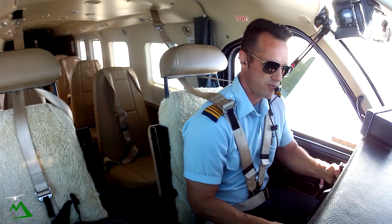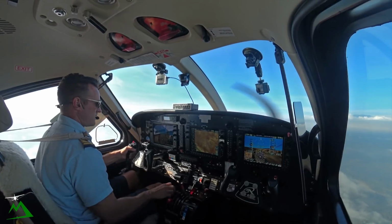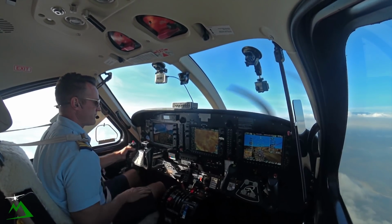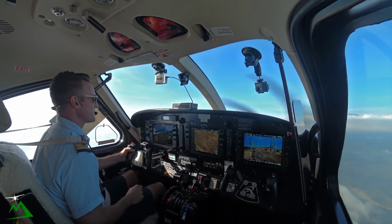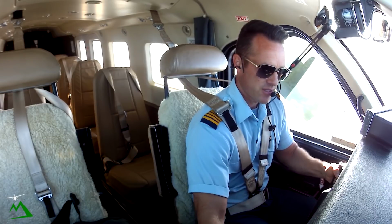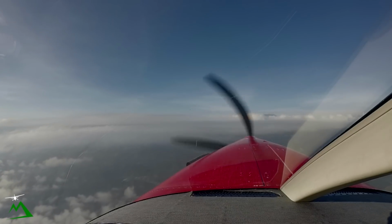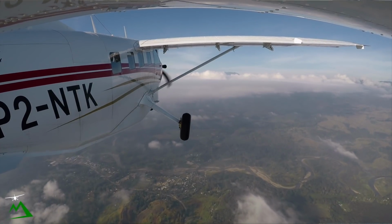We have auto trim as well in this thing, which is nice. It doesn't quite go all the way, but it is nice not to have to sit there and trim it out as much as you need to. Alright, go ahead and bring my prop back to 2,000 RPM. And our ITT is going to be setting in right at 720 degrees Celsius for our climb.